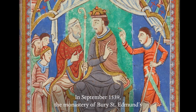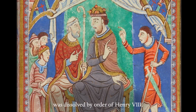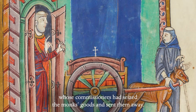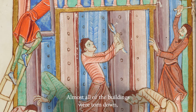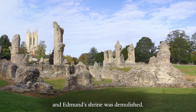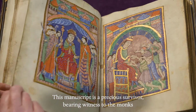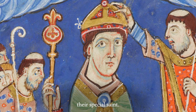In September 1539, the monastery of Bury St Edmunds was dissolved by order of Henry VIII, whose commissioners had seized the monks' goods and sent them away. Almost all of the buildings were torn down, including the great abbey church, which now lies in ruins, and Edmund's shrine was demolished. This manuscript is a precious survivor, bearing witness to the monks who lived and worshipped at Bury, and to Edmund, their special saint.